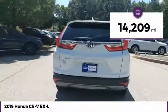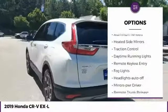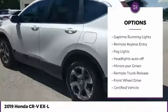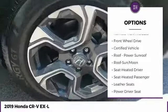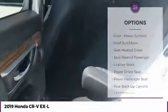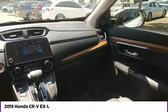Here are some of this vehicle's great options: aluminum wheels, heated side mirrors, traction control, daytime running lights, remote keyless entry, fog lights, headlights auto off, mirror memory, remote trunk release, FWD. This isn't just a vehicle, it's an experience. So stop in for a test drive today.